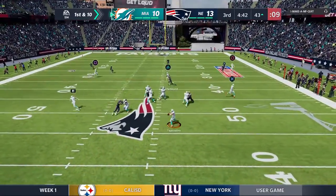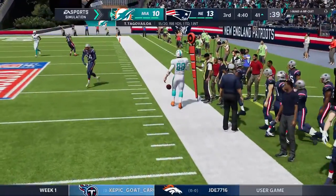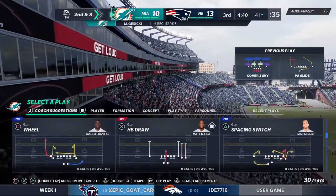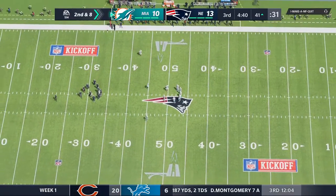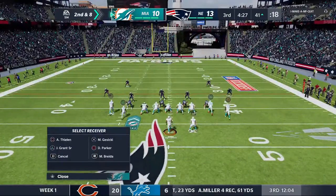Tua setting up shop to throw again. On the right side open is Gesicki. That catch good for only a couple. Never able to convert that into much, but it's never a bad idea to try to get the ball into a tight end of his caliber's hands and see what kind of disruption he can cause. So second and 8 here after the pass play for 2 yards on first down.